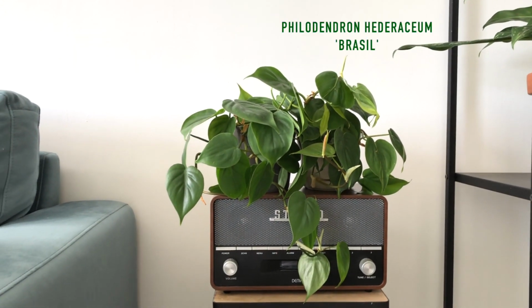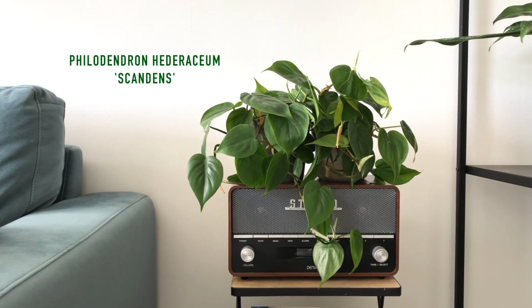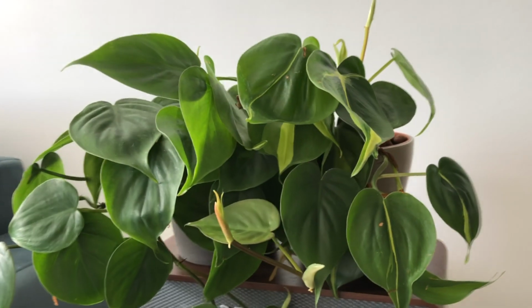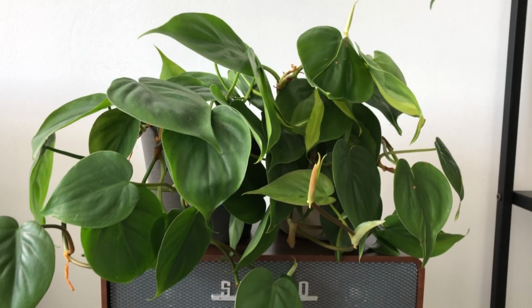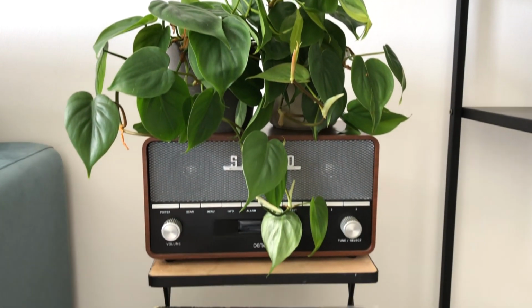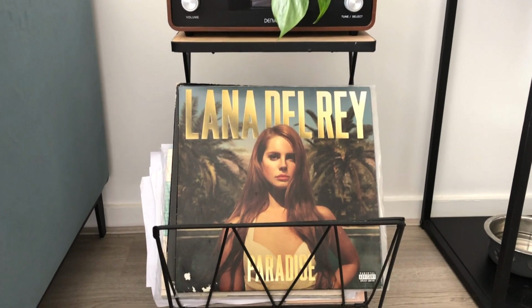The first is Philodendron hederaceum Brazil. And on the left you can see the Philodendron hederaceum scandens. They are both the same species, that's why they both have the name hederaceum. They are standing on top of my sort of vintage radio. And of course one of my favorite artists, Lana Del Rey.